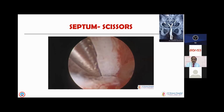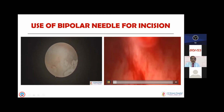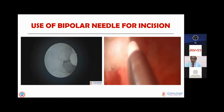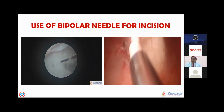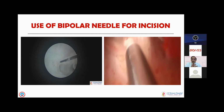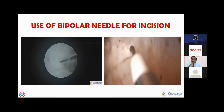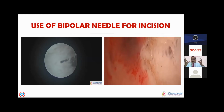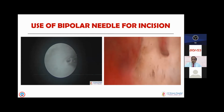Well, you can see if at all you want to use the electrode or energy, you can go ahead and use these thin bipolar needles or the twizzle electrodes. Well, you know that they are efficient and they can go through the 2 millimeter channel of the operative sheath of a 4 millimeter or a 5 millimeter sheath, and you can complete the septum if at all there is bleeding. So this is the only place when bleeding occurs, or the septum is very large or very muscular at the base, we may go ahead and do it with an electrode.